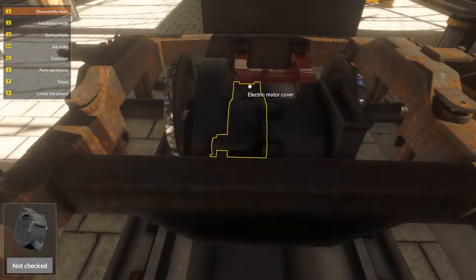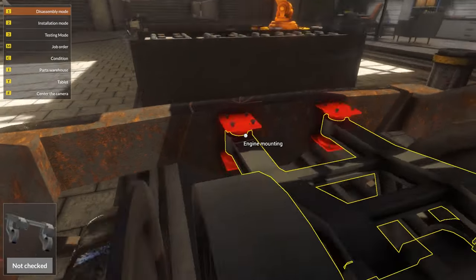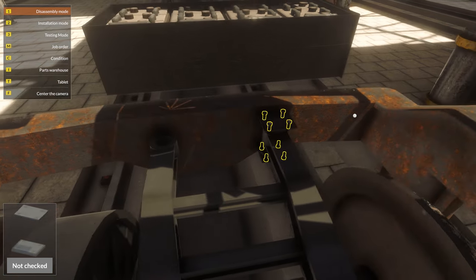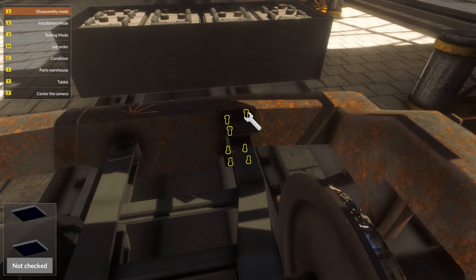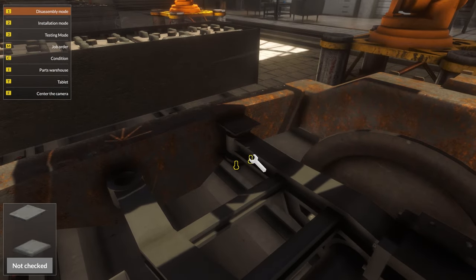I'm going to take this whole thing apart and I'm not going to be able to find it. Maybe we'll have to check out the other parts then. We're just gonna have to take apart all. I will take apart this whole train. I will do it. You don't know who you mess with. You're messing with the ultimate mechanic.